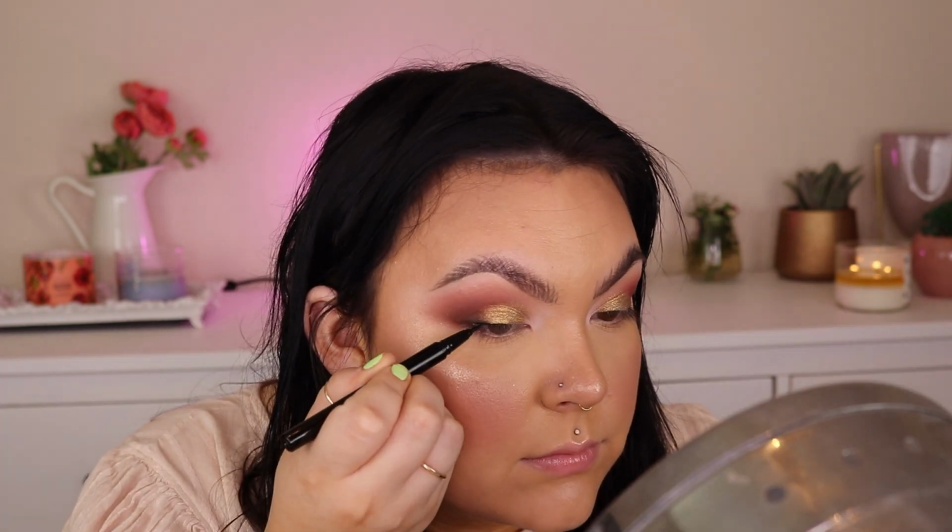Super creamy, very pigmented, long-lasting liquid eyeliner. Nice little felt tip. Ooh. She is black. So I am going to do a wing, hopefully a small one. We'll see how it goes.